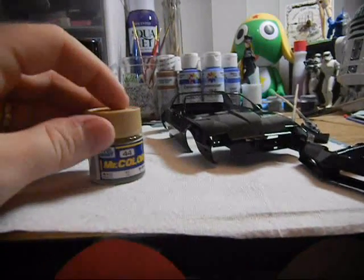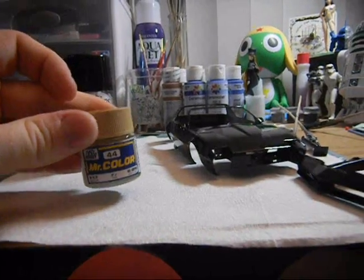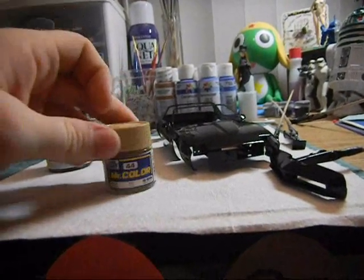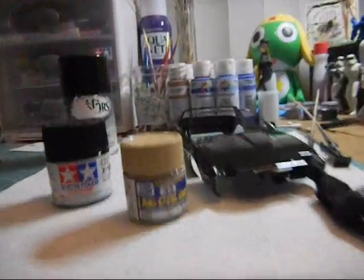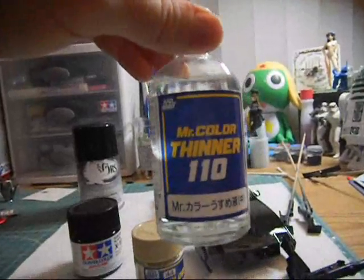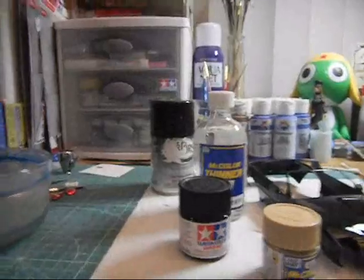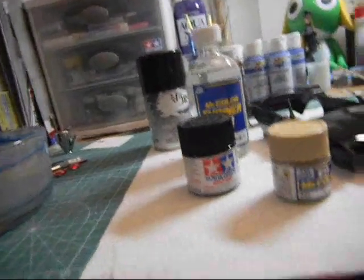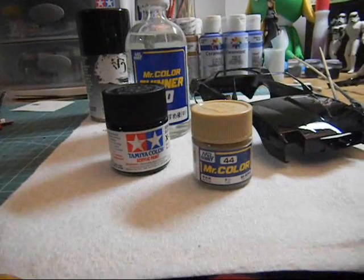So anyhow, this will be my first time airbrushing with Mr. Hobby lacquer. I mean, go figure. The place I went to, it was easier to find Mr. Hobby than it was actually Tamiya. And to do that though, use Mr. Color Thinner. I wouldn't use any other type of lacquer with Mr. Hobby lacquers. Just as best to keep them together.